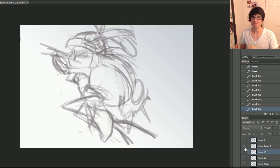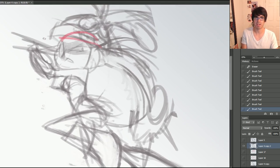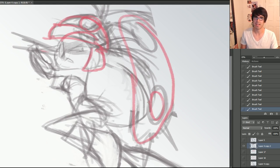All right, so we're moving on to the next part. I'm starting to, again, just basically sketch in things. Look at how sketchy this is. The head is still here, but I'm laying the mask on top of it, and I'm starting to add in the mace back here, right?